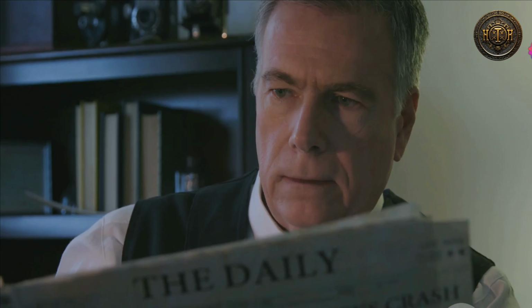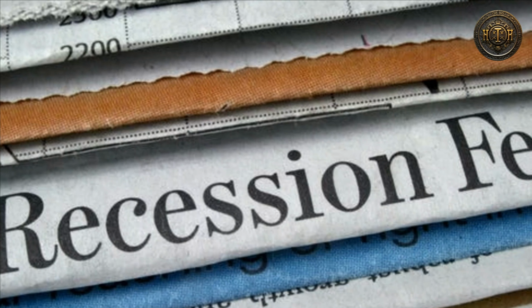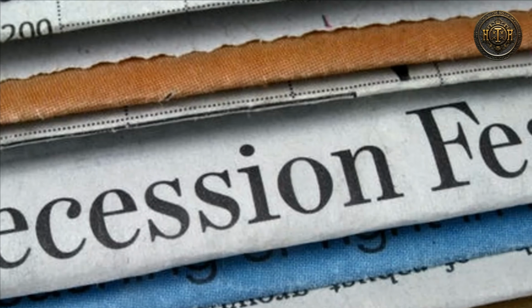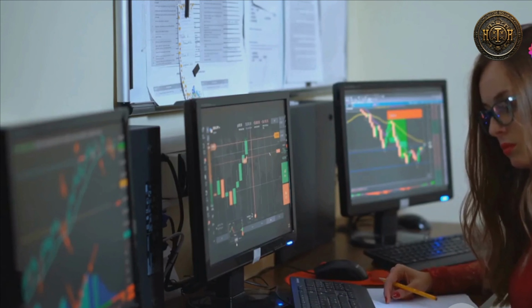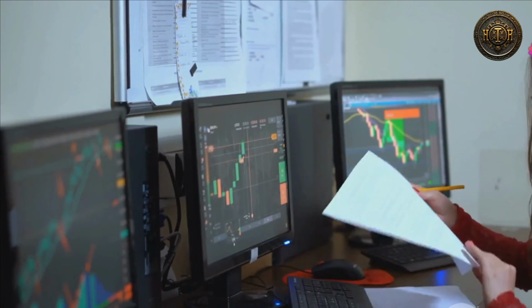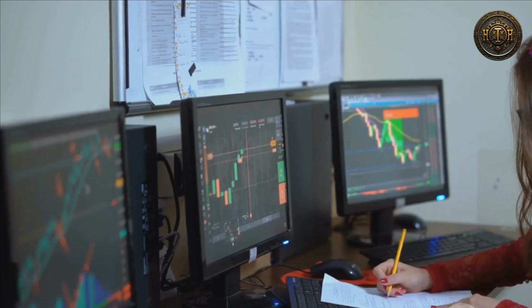Section 10. Staying informed. Why economic indicators matter. Understanding economic indicators like the Sahm Rule is important for everyone, not just economists. These indicators can provide insights into the overall health of the economy, which can impact everything from job security to investment decisions.